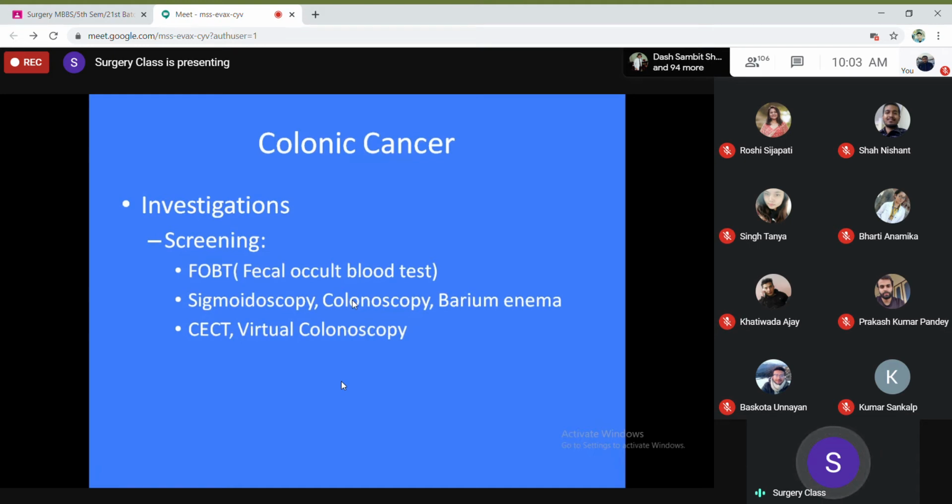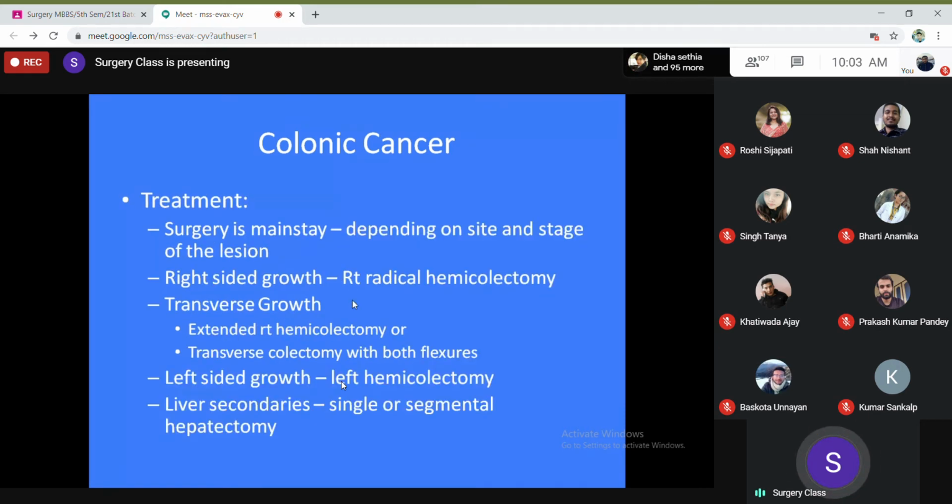So, investigations: fecal occult blood test, sigmoidoscopy, colonoscopy, barium enema, CT, or virtual endoscopy. These are the screening tests they do in developing countries. And treatment definitely is surgery.